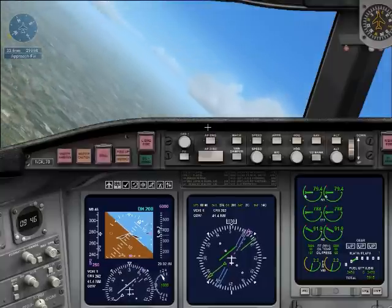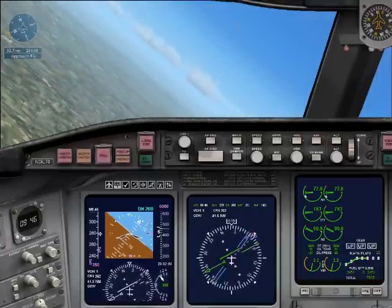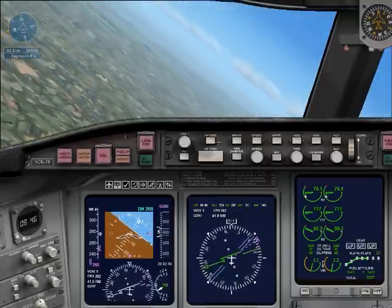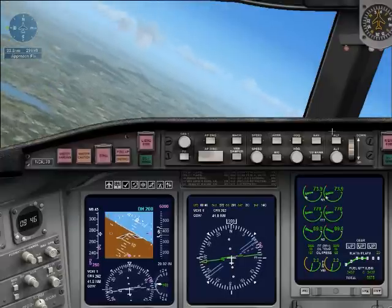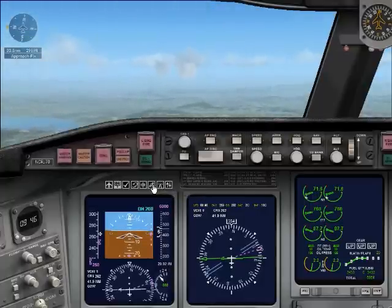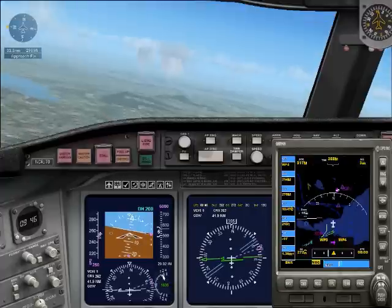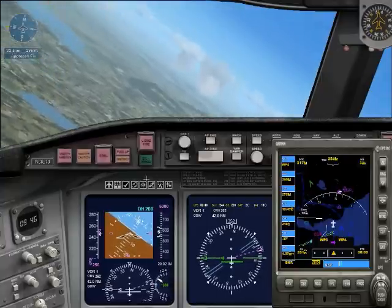Let's run through the after takeoff checklist. Landing gear, up. We'll stay low on this short flight, so don't exceed 250 knots and keep the landing lights on. This is standard practice below 10,000 feet. Flaps, up. You're over-controlling. Use less pressure on the stick.